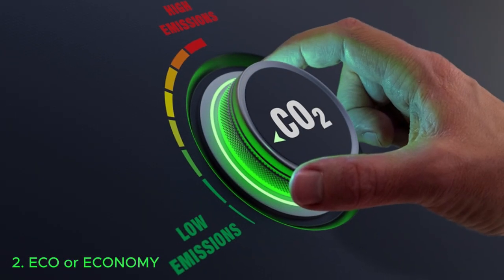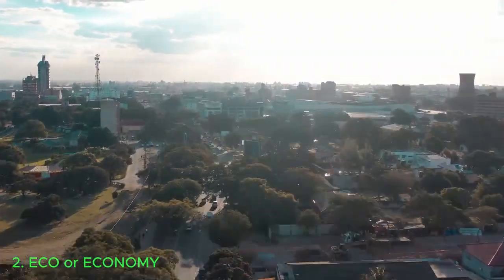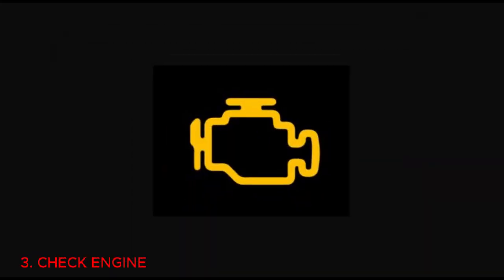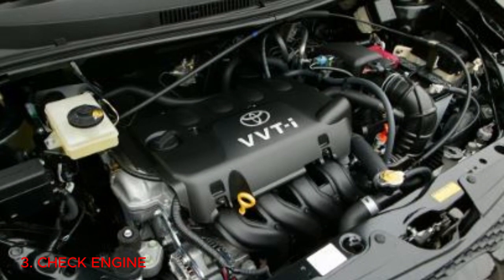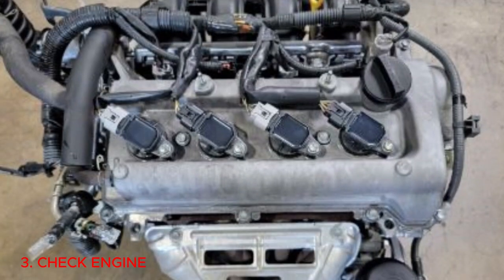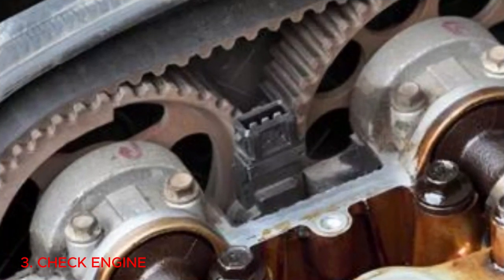Actually, driving with an eco light on is a way of taking care of the environment. 3. Check engine light. This light shows that there is an issue with your engine. It could be an engine sensor malfunction, spark plug problems, catalytic converter issues, or a snapped engine timing belt. Whatever the case might be, engage your mechanic to have it checked as soon as possible.